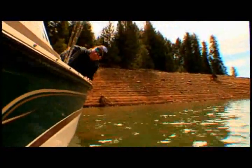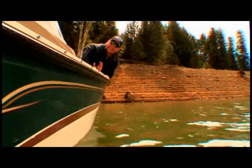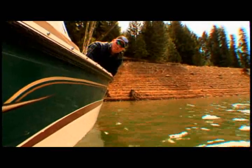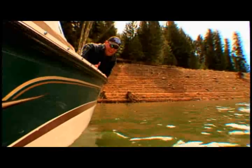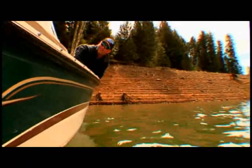Whew, folks, I tell you what. Pre-spawn fish, cold water, cranking the daylights out of them. I tell you, I learned something on this trip. I never thought you could burn baits like this in this cold of water. Just goes to show you, sometimes there's always something out there you're not sure of, and when you try it, it works. And it's working awesome. Let's do it again, man.